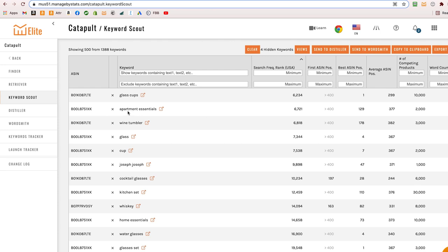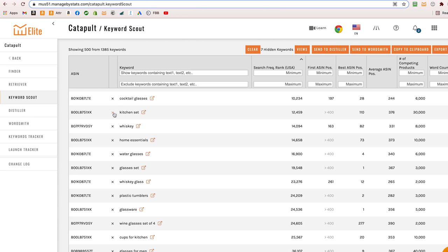Whiskey glasses, very applicable. Drinking glasses, very applicable. Apartment essentials for first apartment, that's a nice keyword, probably a good long tail. People are looking for stuff that's not going to break in their apartment, so that makes sense. Plastic wine glasses, this is not a wine glass, this is a whiskey glass, so I'm probably going to exclude that. Glass cups, that's fine. We can have something before this keyword, like plastic glass cups or unbreakable glass cups. Apartment essentials, sure. It's a little bit general, but we'll keep it in there for SEO purposes.